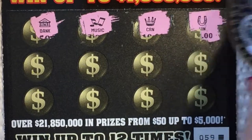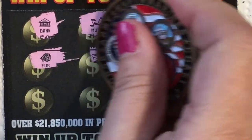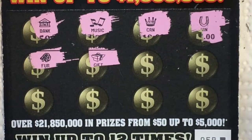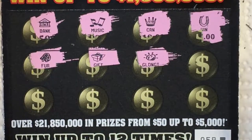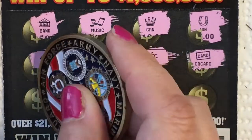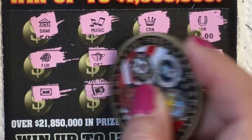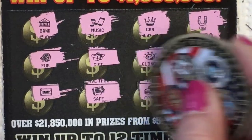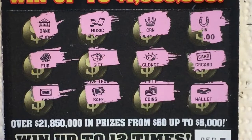Well, let me see. Oh, they're little zeros. Why do they always put little zeros? Okay, we got fur. Looks like a fur coat. A gift. What's this? Gold nugget. Credit card. A bar. A safe. And coins. And a wallet. So the only thing we have is the horseshoe.